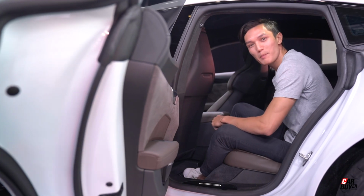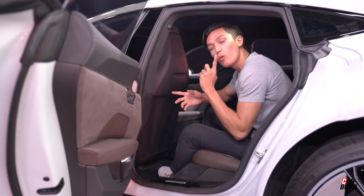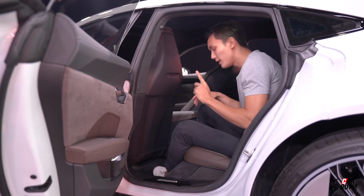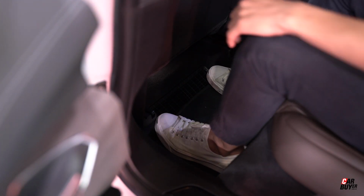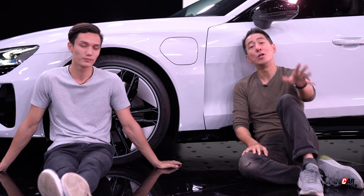Now there's room for 3 in the back, which makes the e-Tron GT a 5-seater vehicle. That's one difference you can tell from the Taycan. And check this out though. Like the Taycan, the batteries are underneath the cabin floors, and you have little cutouts for your feet, which most electric cars don't have.